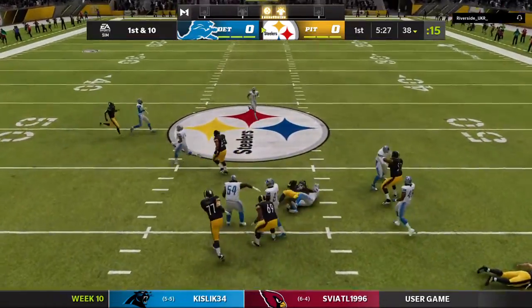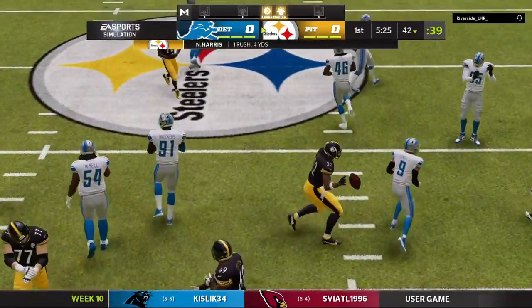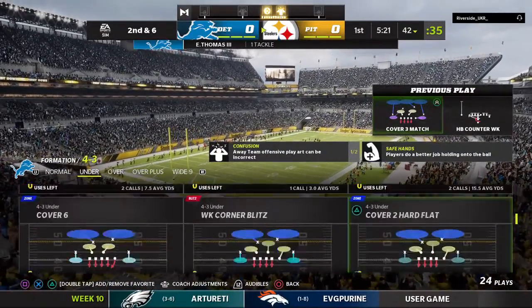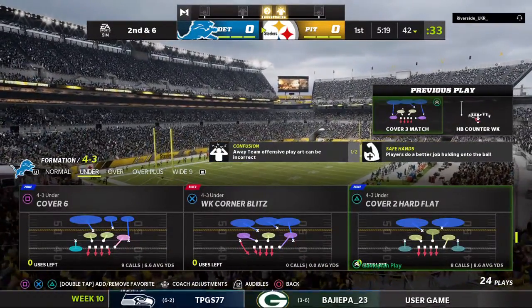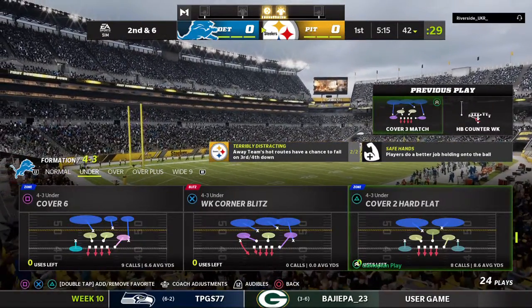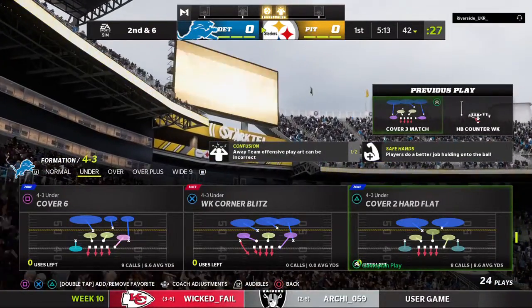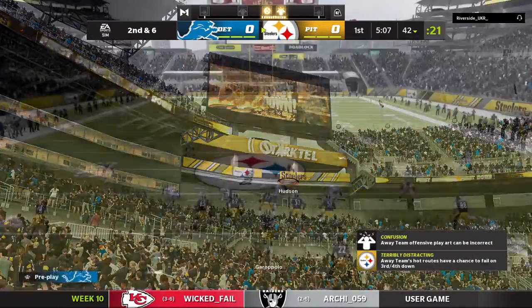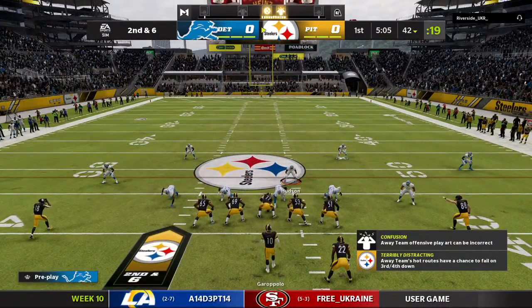First carry for Najee Harris, and he'll take this ahead for about 4. 2nd down coming up. Typically, we think it's the strong safeties that are better tacklers, especially closer to the line of scrimmage amidst traffic. But in this case, how about the free safety coming up and making the big-time play? Following the pickup of 4, here's 2nd and 6.